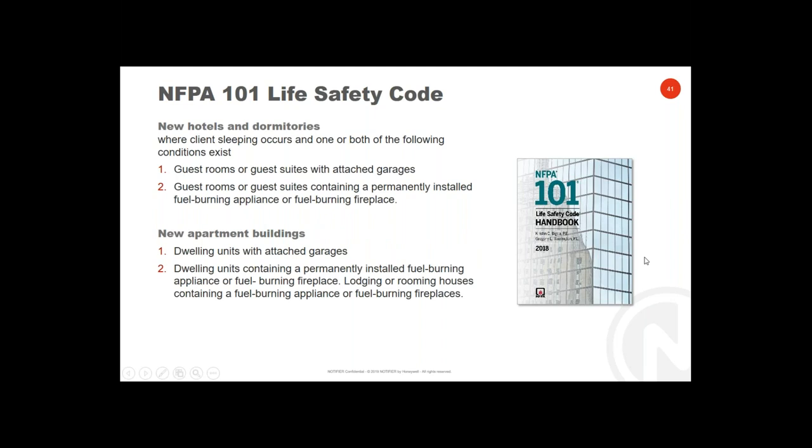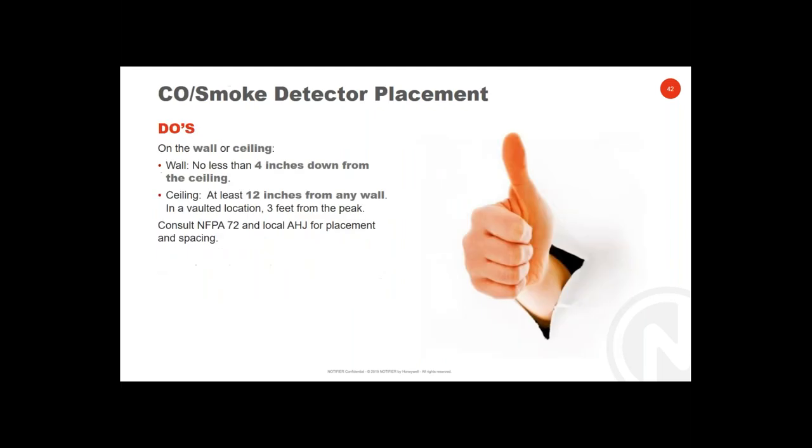Also hotels, dormitories, and brand new apartment buildings that have an attached garage, all of these types of occupancies require CO detection. So some do's and don'ts of CO detector placement. It is okay to place the CO detector on the wall or the ceiling.